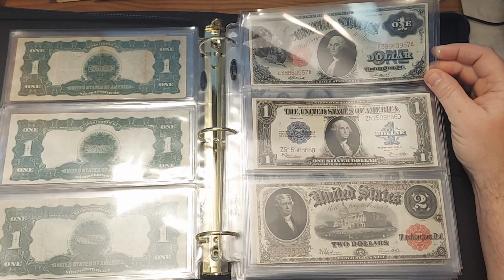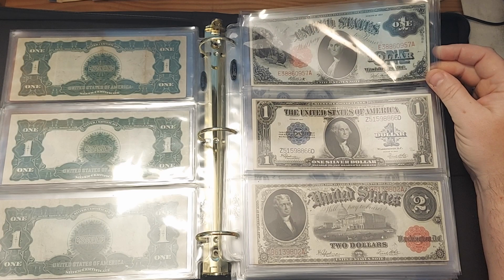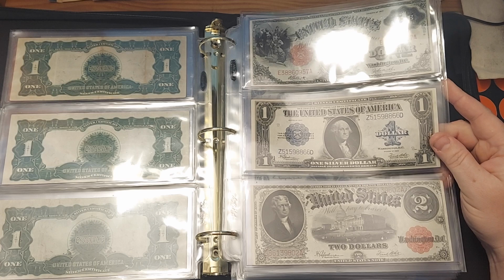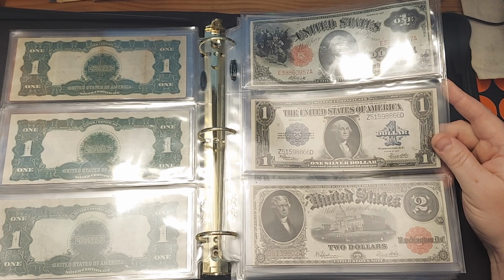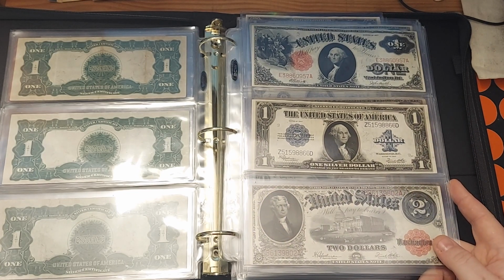Your Columbus, a U.S. note. The Voyage of Christopher Columbus. I believe that's what that is. Series of 1917. This is one of the last large bills for the silver certificates. Series of 1923. Series of 1917 $2 U.S. note.